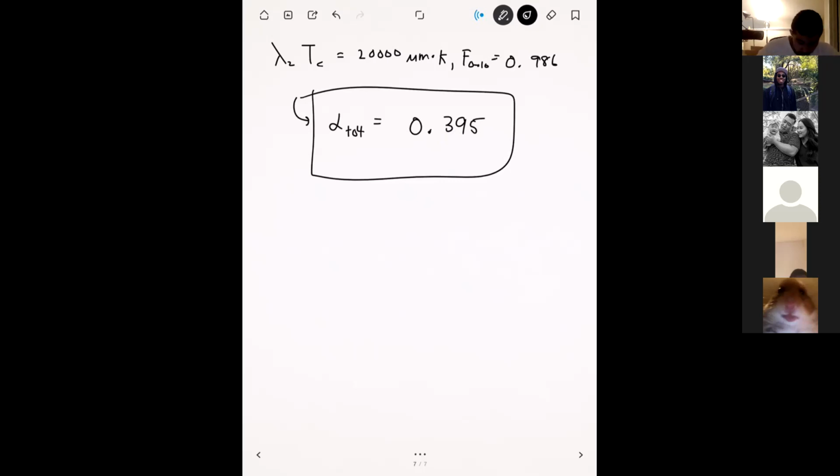And so what this tells us is that our brick wall is only absorbing 39.5% of the radiation that the coals are giving off.